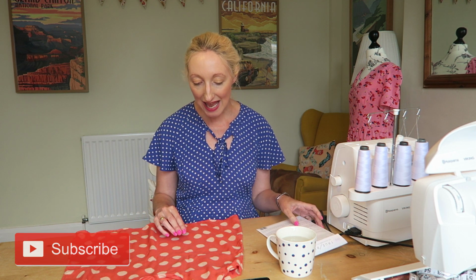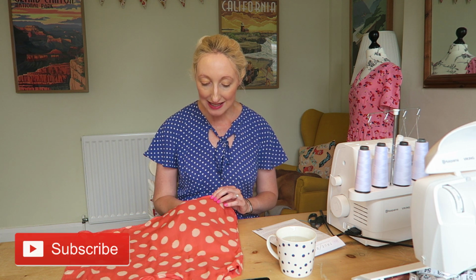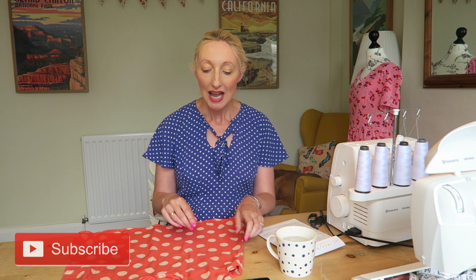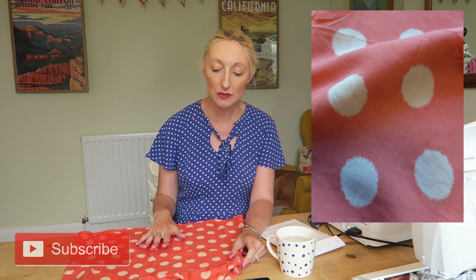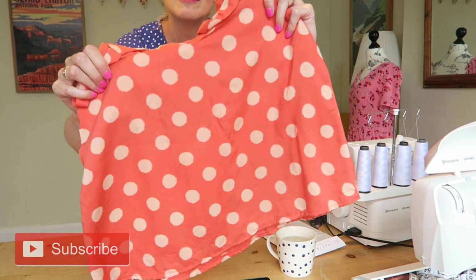In terms of the type of fabric that I've used, I have used something from my stash that again I've had for a while. I bought it from Guthrie and Ghani, and I think you can just see it lying out here on the table. It is a viscose fabric. It's very lightweight, and it's slightly see-through, but I don't think that matters too much. It's got a kind of peach background with some large spots on. I'm quite a big fan of polka dots. As you can see, I'm wearing a polka dot dress today, and there's polka dots on my top as well, although the dots on my top are bigger than the ones on my dress. I'll just hold this up so you can see the fabric a little bit better.